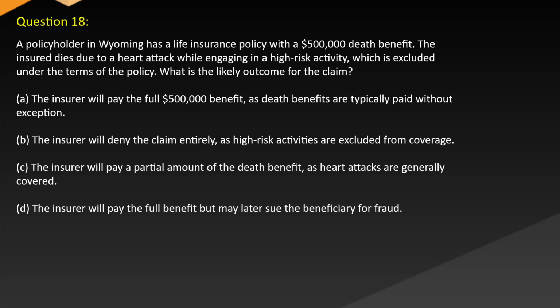A. The insurer will pay the full $500,000 benefit as death benefits are typically paid without exception. B. The insurer will deny the claim entirely as high-risk activities are excluded from coverage. C. The insurer will pay a partial amount of the death benefit as heart attacks are generally covered. D. The insurer will pay the full benefit but may later sue the beneficiary for fraud.